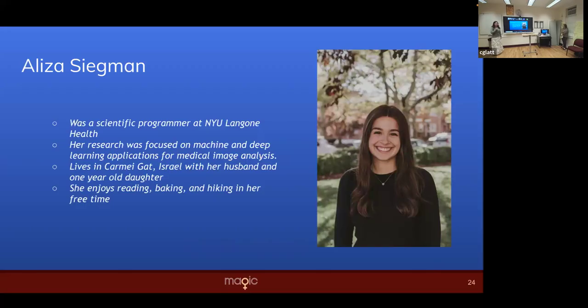So my mentor was Aliza Sagman. She was a scientific programmer at NYU Langone Health, and her research was focused on machine and deep learning applications for medical image analysis. She recently just moved to Israel, and she lives in Karmei Gat with her husband and one-year-old daughter. And in her free time, she enjoys reading, baking, and hiking.